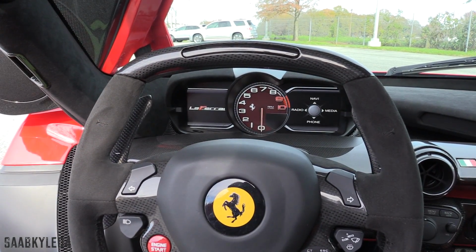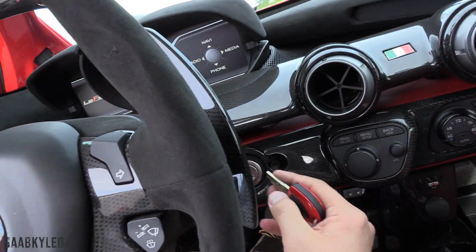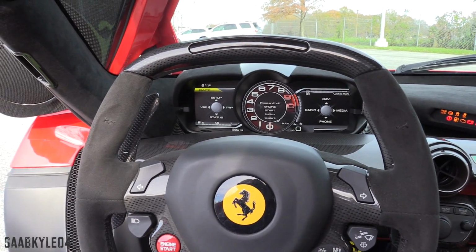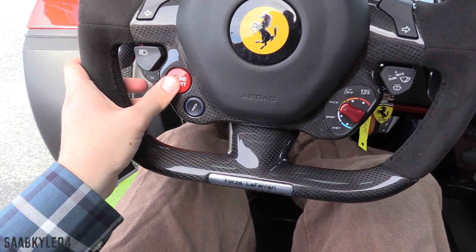Like others in the current Ferrari lineup, to start the car it's actually a two-step process. First you go ahead and take the key, turn the vehicle's power on, then just depress the brake pedal and hit the red button on the steering wheel to go.